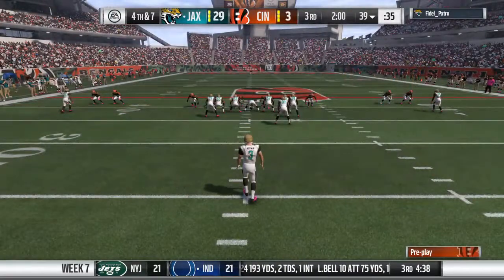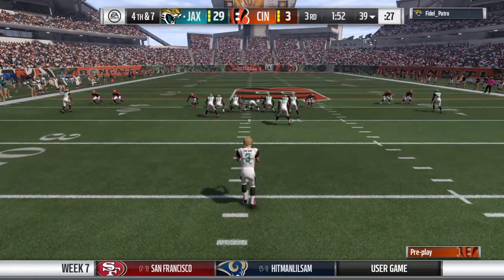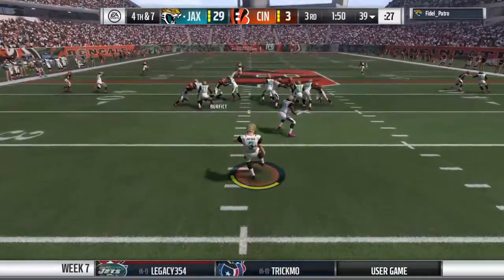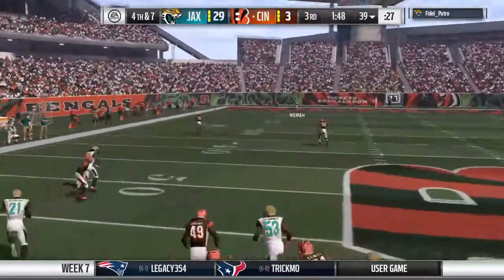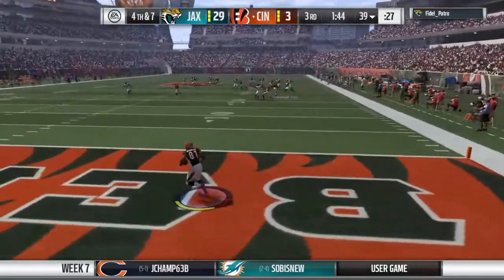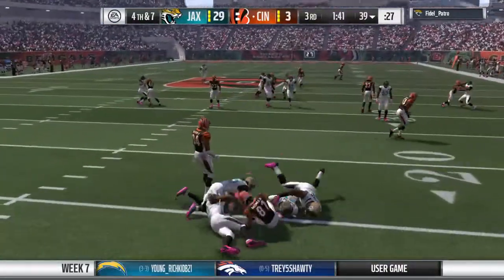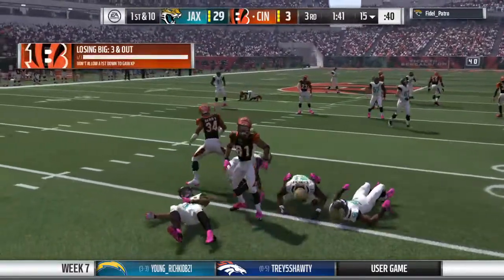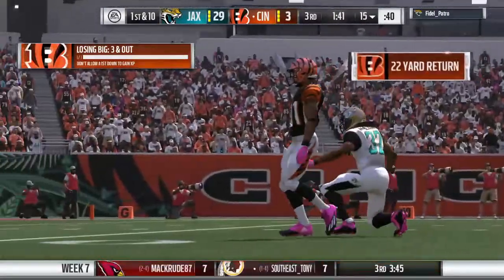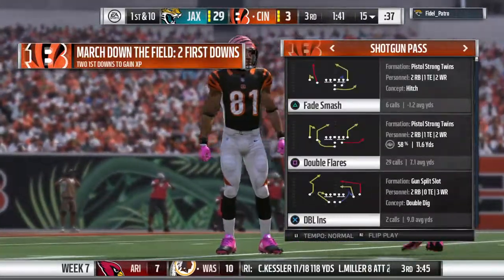Here's Brad Nordman now as he's on to punt for Jacksonville. He gets this one away, and boy, it's another boomer. Now this is fielded in the end zone. A great return there of 22 yards. And the Bengals take possession. Now the Cincinnati offense ready to see what they can do here.